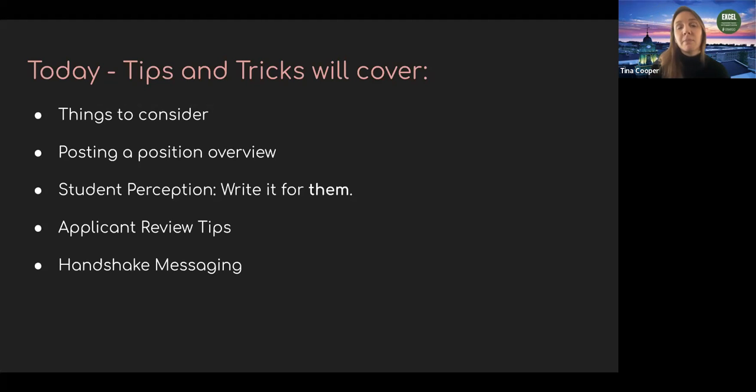Handshake is completely individualized based on your user account. Even if you have multiple people within the same department in an organizational account or departmental account, you are able to adjust your user settings based on how you are interacting with candidates and postings.